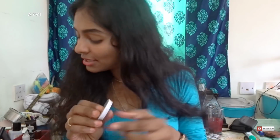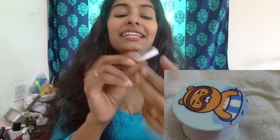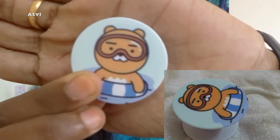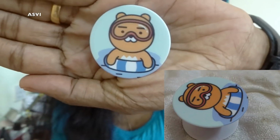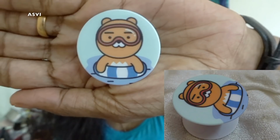So next thing I got is this pop socket, and it retails for 63 rupees. It's very cute. It's of matte finish, and I really like it. I think for 63 rupees it's absolutely nice.